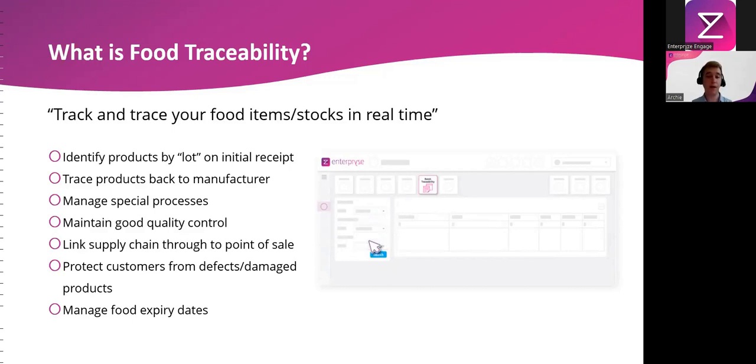Items can come in, you will edit and add the batches to these, and you can very simply run reports that will make a lot of that information visible to you at the click of a button, managing everything from the items themselves down to individual food expiry dates.